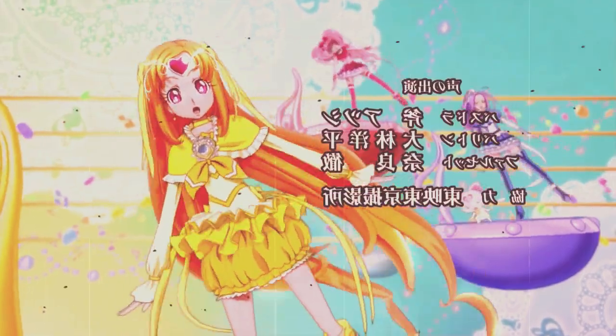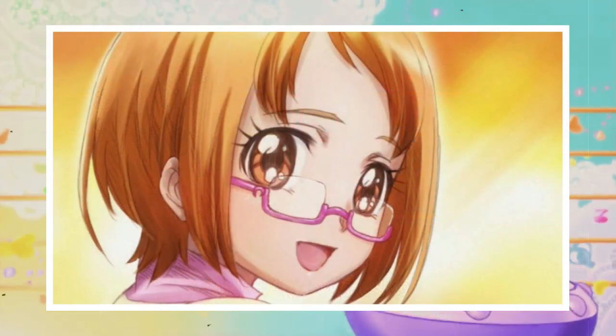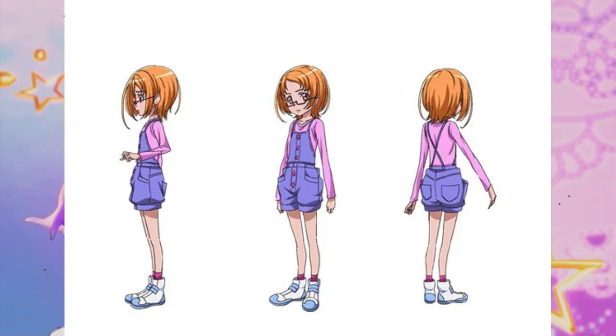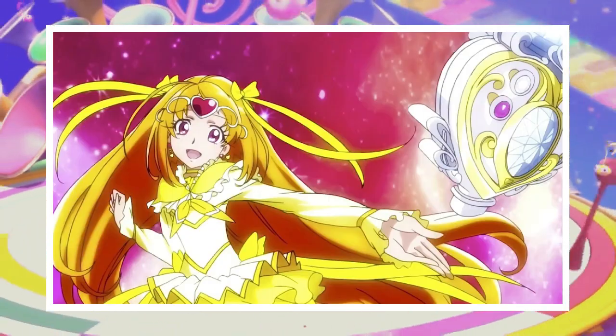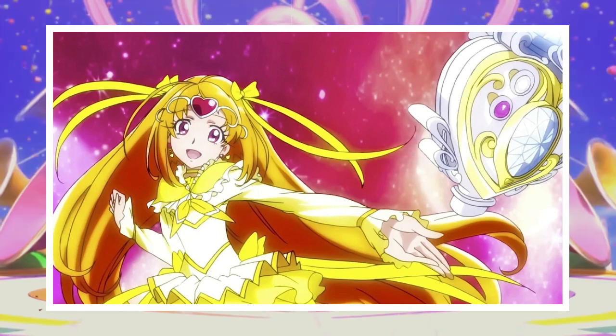Now, once we discover her identity, it's Shirabe Ako. She's a snarky young girl with short orange hair and glasses. I love how casual and comfy the overall and pink top look. Once again, she's wearing the colors of her team. As Cure Muse, she wears this yellow shawl and a round skirt which is so fun and warm. It's also a very bright childlike color.